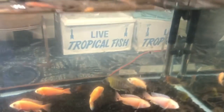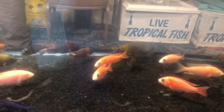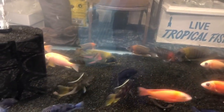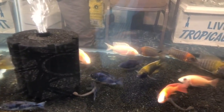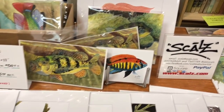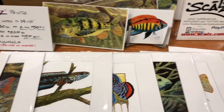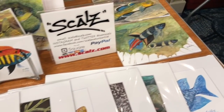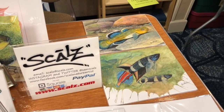As you've just seen, there were some awesome fish on display, including these guys from Imperial Tropicals. And this is without including all the local breeders that were in the rooms, and some of their stock was absolutely quality. Here we've got Scales, who does some amazing artwork of every kind of fish you can imagine, from Nairi to killifish and gobies and German blue rams.